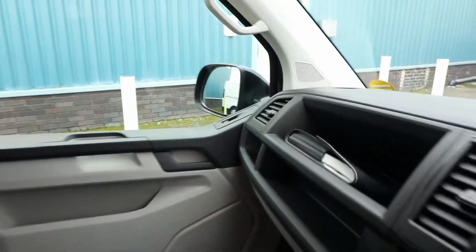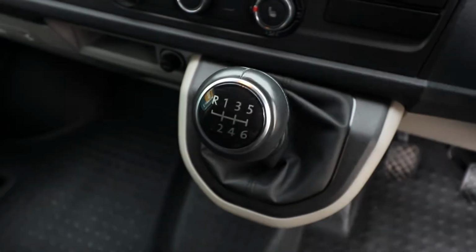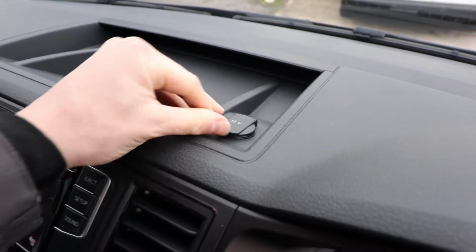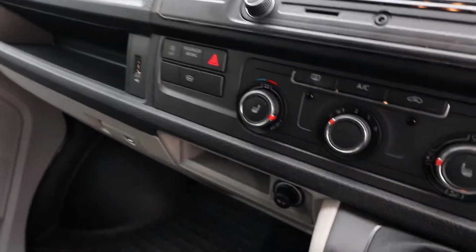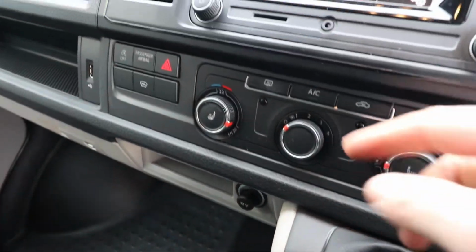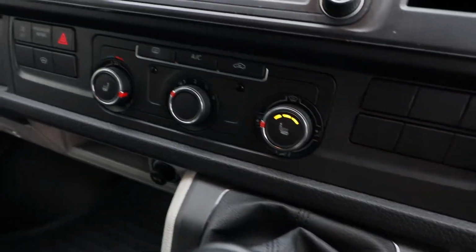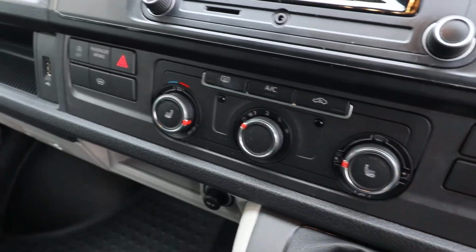If we jump in, we can have a look at a few other bits of spec that we have here. Being the 150, they do come as standard with a 6-speed manual gearbox, which, if you're going for the manual option, I think is essential. You've then got a 12-volt socket up there. You get another 12-volt socket just down here as well. Air conditioning, which you get as standard on a Highline. This one has been spec'd with heated seats, which is not standard, so that is an optional extra.